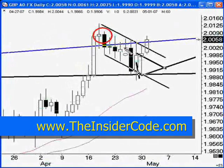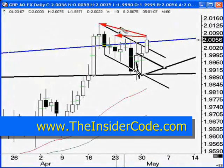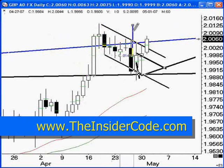So here's the evening star. You're looking at overhead resistance very, very close, only about 23, 24 pips away. That would be to this high here. The prior high here of the flag is about 60 pips away. Keep in mind as well that this daily flag is targeting, there it is, 2.0163 for the termination of the bull move to the upside on a breakout.